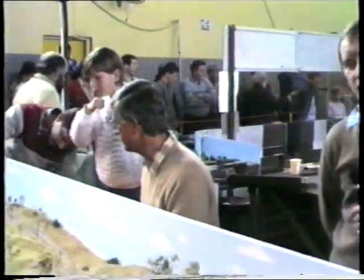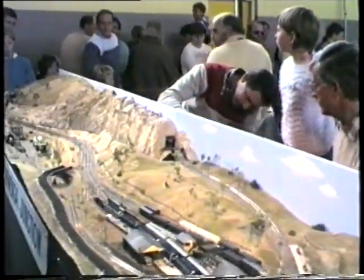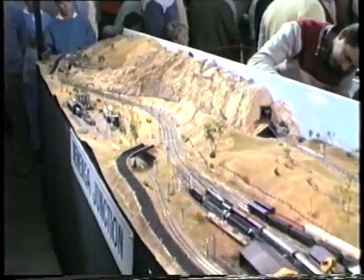Morning, ladies and gentlemen. My name's Dale Hogan. I'm a member of the Newcastle Engage Model Railway Club. The layout you see here is our club layout.